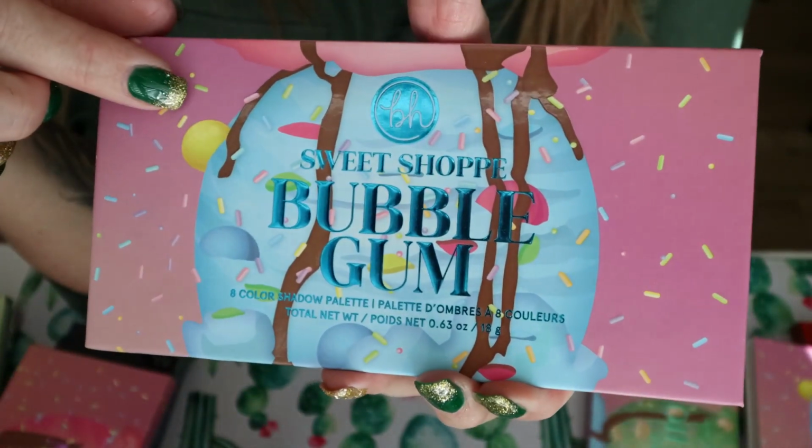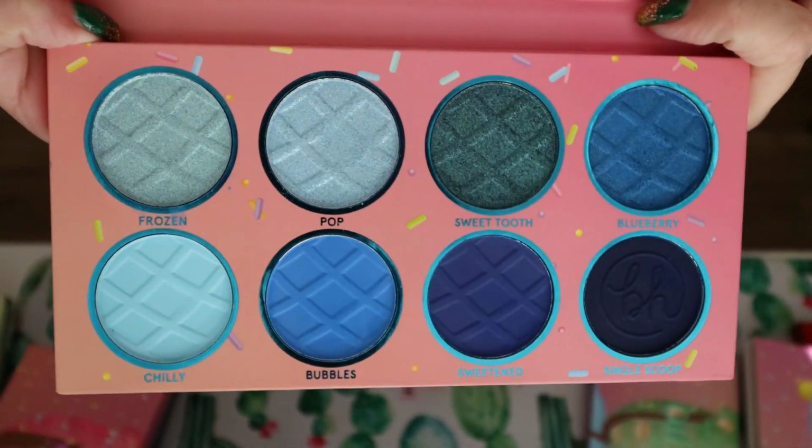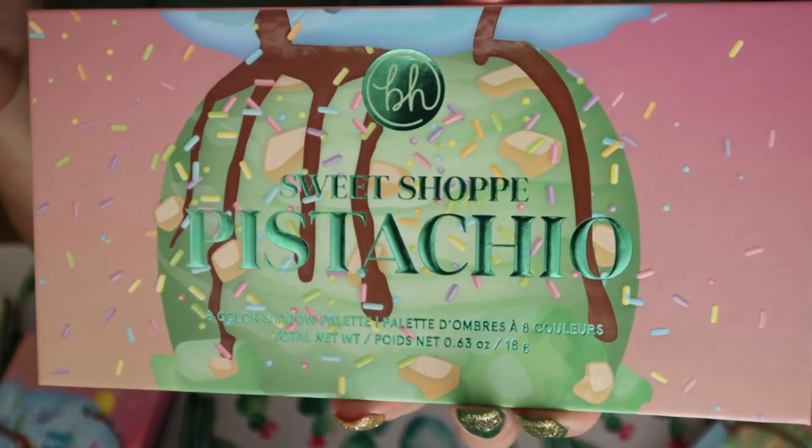Of course, I have the Bubblegum palette because this is the blue leaning palette and I love her. I love the blues in here. And again, that shimmer, the shimmers in here are so fantastic. And last from Sweet Shop is Pistachio.